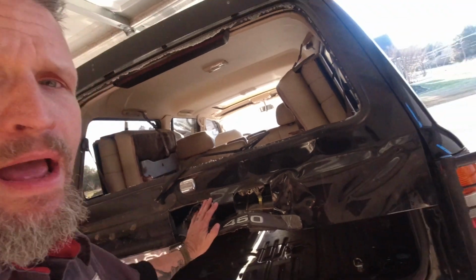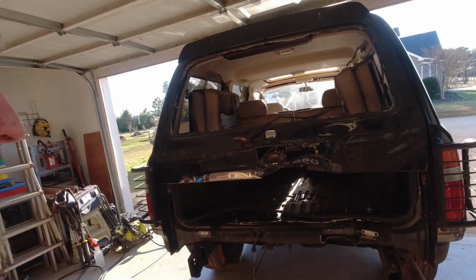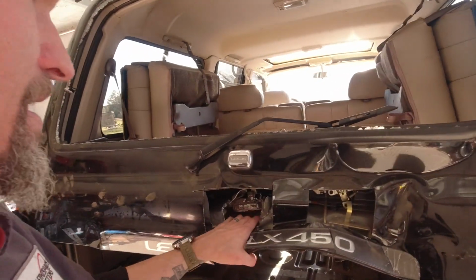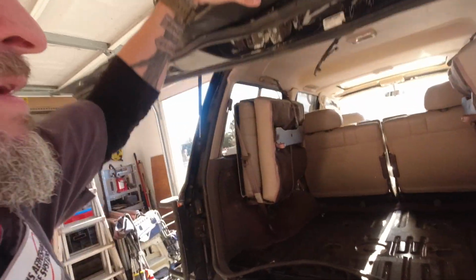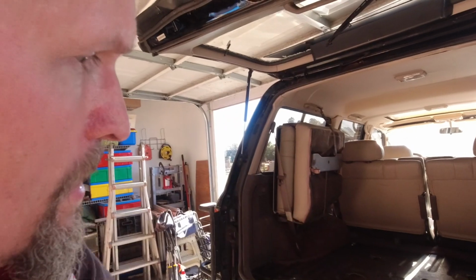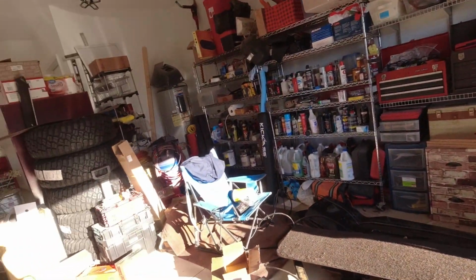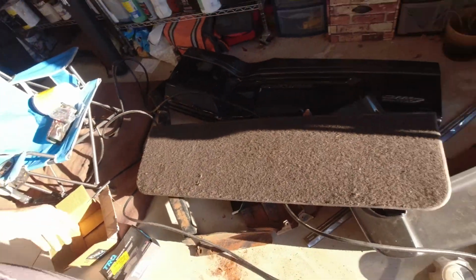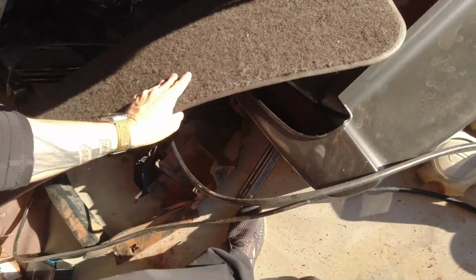And by get it open, I mean hack at it like there was no tomorrow. So I had to cut the latch just to get this all open, and to get the tailgate. The tailgate is over here in my garage. My wife is very, very happy with me that I have Land Cruiser parts everywhere.